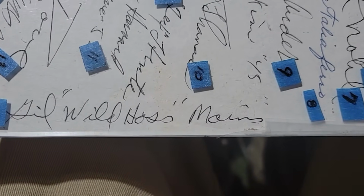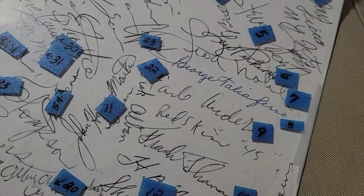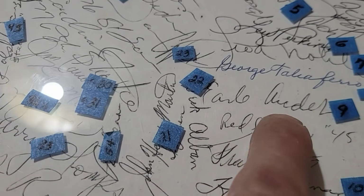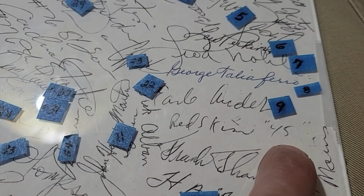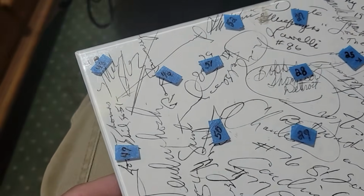I'll show you some sections of this. See, number 14 is Gil Wildhaus. What is that? Moins, maybe? I don't know. It's hard to read the names, but you can search his stuff. And there's George Tiafarro. There's some guy from the Redskins, Earl, what is that? Earl Alder, Redskins, 1945. I doubt that guy's still living. Talk among yourselves on this, and I'll tell you next what I'm going to do with this.